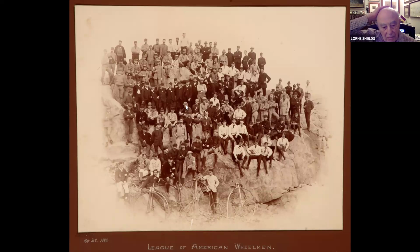So this is May the 30th, 1880. That's the first meet of the League of American Wheelmen. The Canadian wheelmen were there from Montreal as well. It was at the Rocks at Newport, in Rhode Island. And this eventually became the American Automobile Association. It's an important photograph. It was done by Notman, who had previously done the photography at the Centennial in 1876.